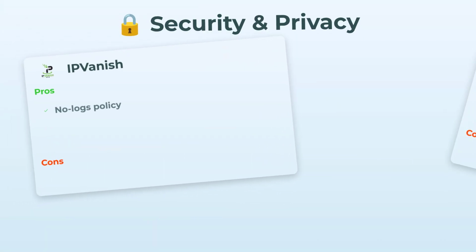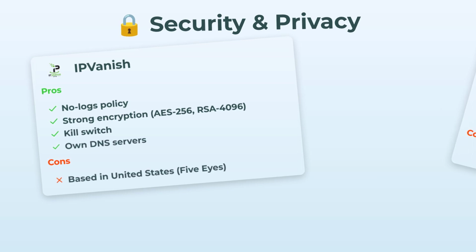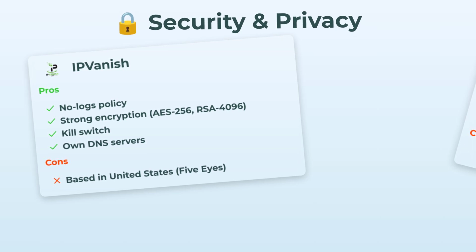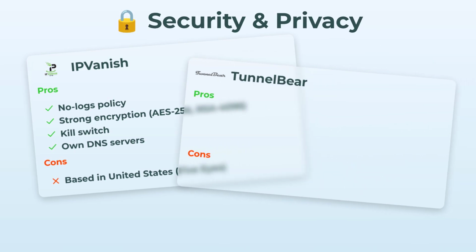Now, onto security and privacy, and honestly, both absolutely crush it here. IPVanish rocks a strict no-logs policy, top-notch encryption, a kill switch, and even its own DNS servers. Only downside, they're based in the US, which, yeah, is a Five Eyes country.